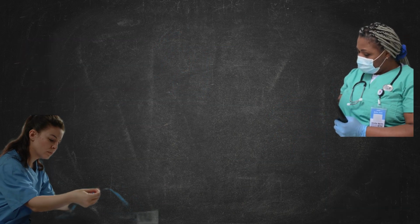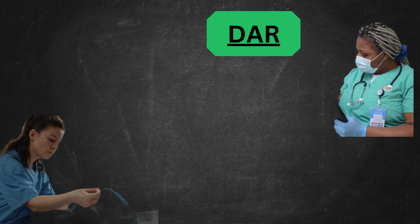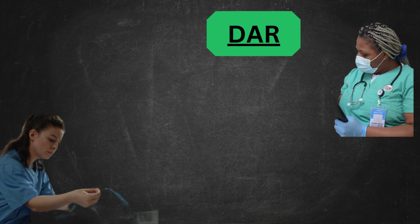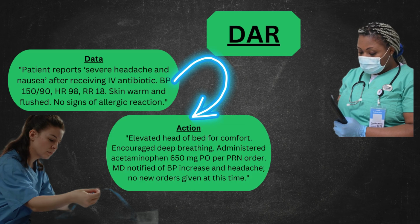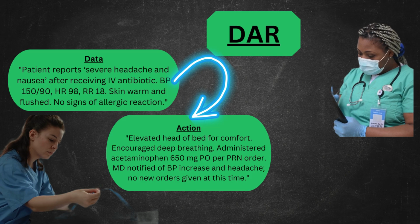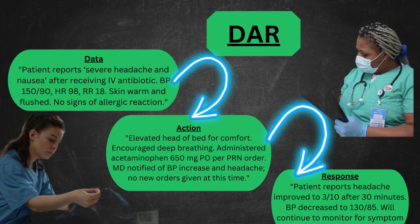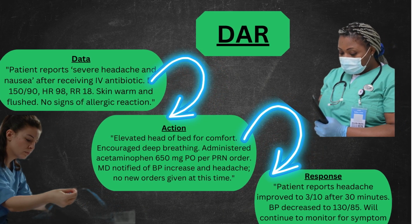Another documentation method is focus charting, which includes data, action, and response, which basically centers around the specific problems, patient concerns, or the event. It's going to include information again, such as the subjective and objective data related to the issue. You will also include your action, which is basically the implementation portion of what you did to get your patient feeling better, and of course the response, which simply put is how did the patient respond to your interventions.